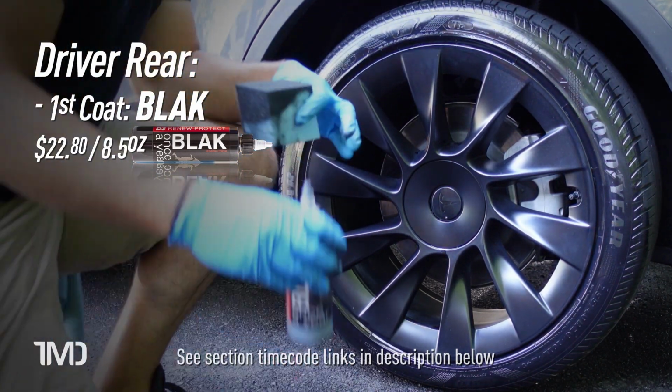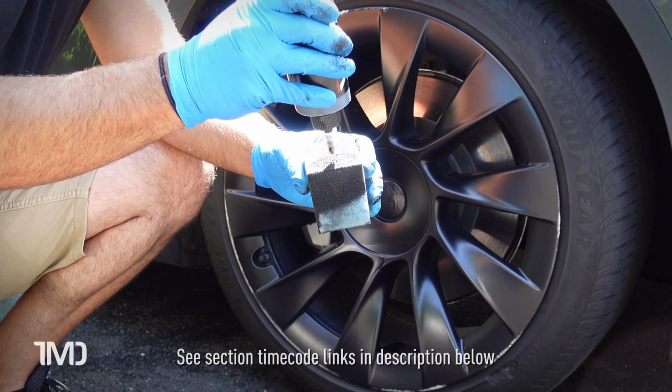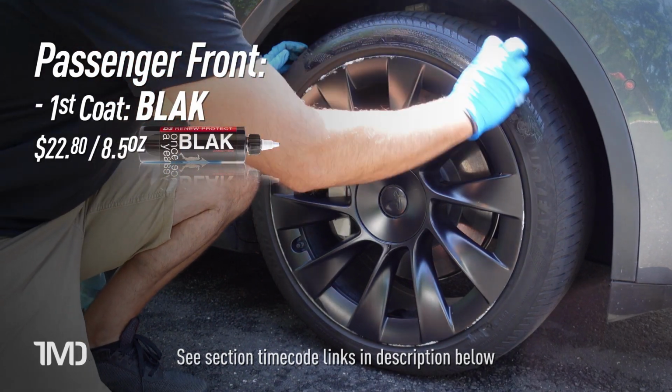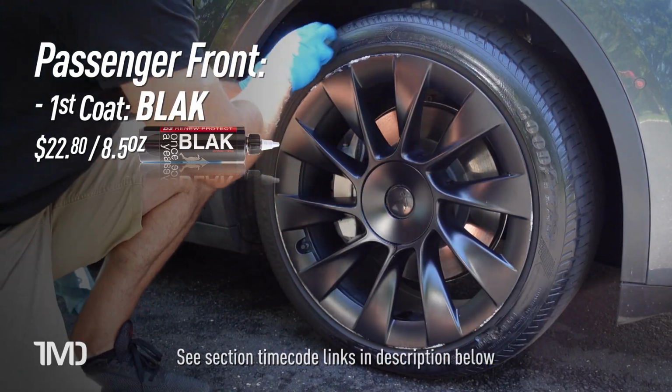Now let's move over to our front passenger side tire, where we're going to be applying 2 coats of Blak only, no Gloz. As you can see from the applicator itself, it's going to permanently stain the applicator, and I would highly recommend wearing gloves, as I am, because this stuff will stain your hands also.